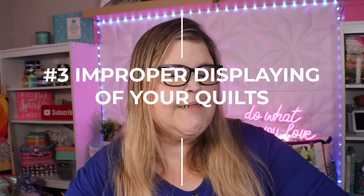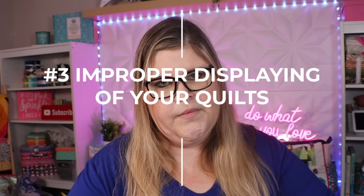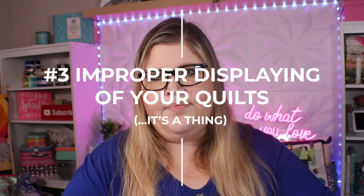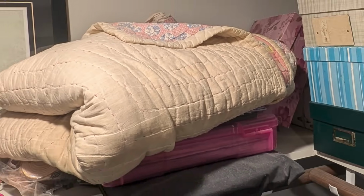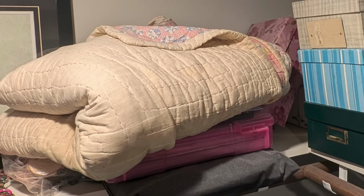Mistake number 3 comes down to improper displaying of your quilts. Yeah, that's a thing. That's definitely a thing. Let me explain this one to you. If you fold your quilt up nice and tight and you leave it at the top of your closet for years and years and never take it out, it's going to get a crease in the fabric. What you're doing completely unknowingly is putting stress on that fabric that's right on the side.